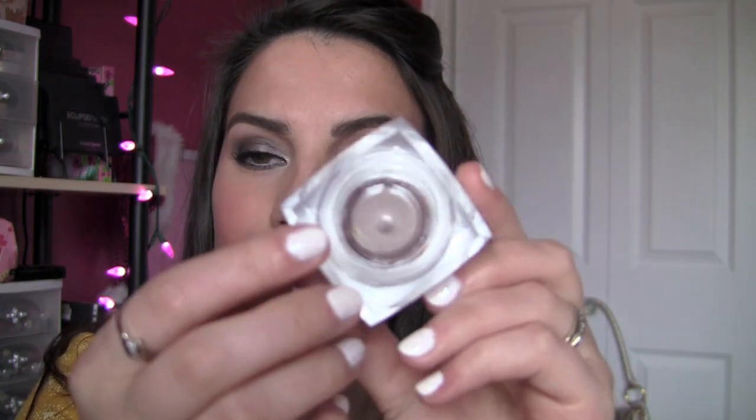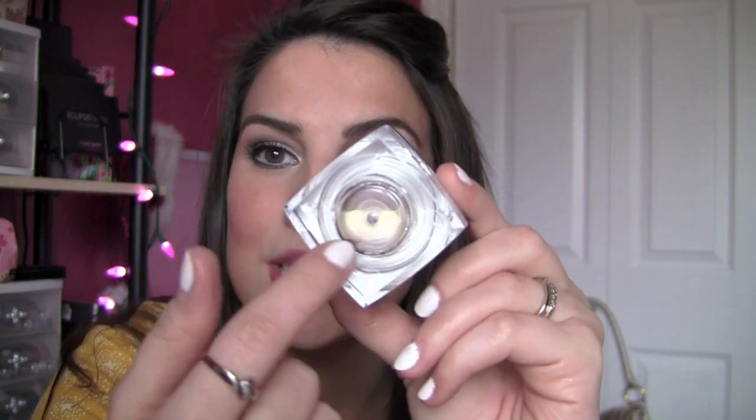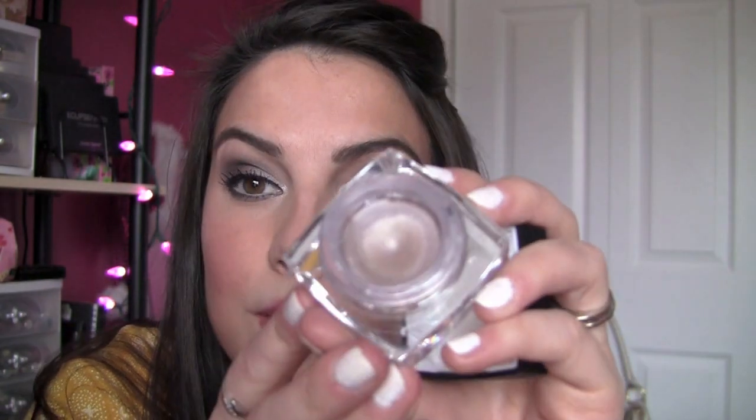I got a cream eyeshadow. This shade is Dawn, and once again, much like their lip glosses or their lip balms and their blushes, there's a ton of packaging around. So I actually used this as a base for the look that I have on today, but it's just kind of a definitely grayish taupe neutral.